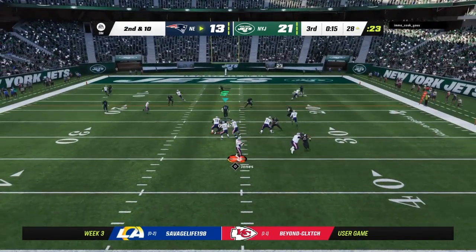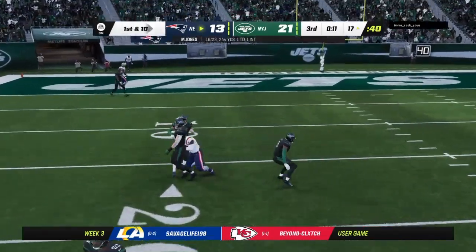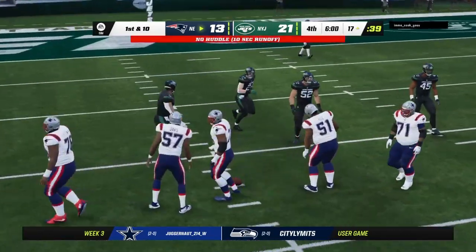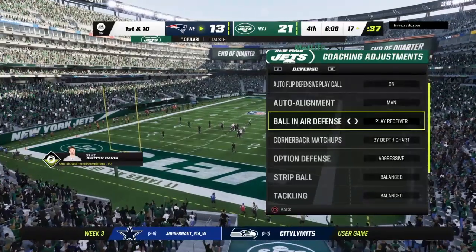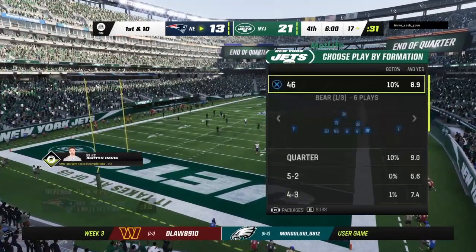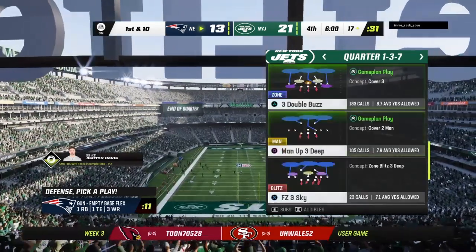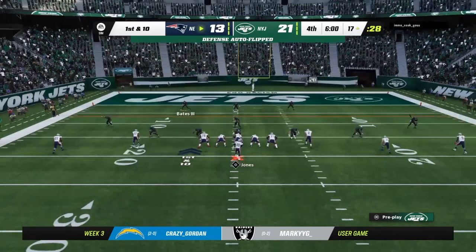On 2nd and 10, Jones. That one complete to Elliott. And that's going to be another 1st down as the tackle is made at the Jets' 17-yard line. It's a gain of 11 yards that time, and it produces a new set of downs. So from the 17 now, here's a 1st and 10.